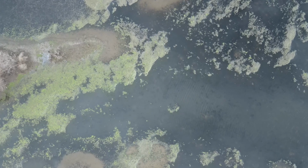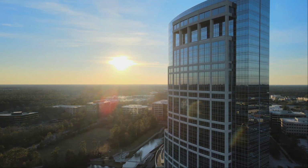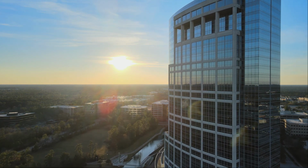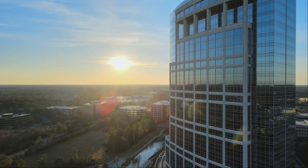Coming in at reason number 4, we have reliability of the drone. Now, I know this isn't a specific feature related to the Mavic Air 2, but rather the whole DJI brand itself. But having a drone that is reliable and that you know is not just going to fall out of the sky takes your confidence in it and your confidence in your filming to a whole other level.